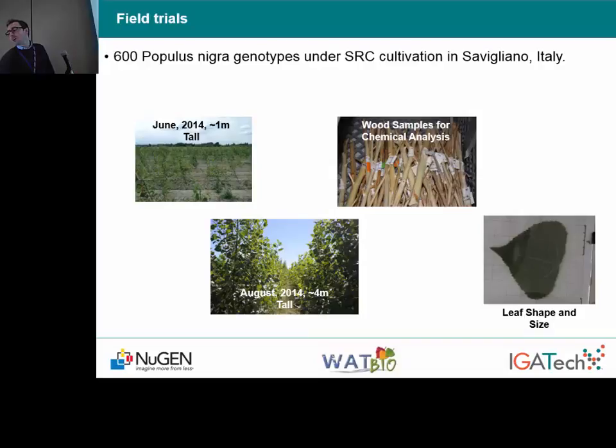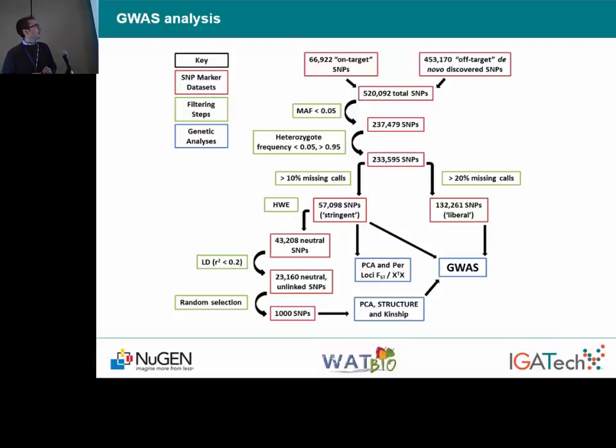So the project, all of this, was to perform a genome-wide association study. And this was carried out by Michael Wright from the University of Southampton. This is the pipeline he used for performing the analysis. I'm not going to go into the details. He filtered the SNPs by linkage disequilibrium and neutrality. He performed some analysis of the structure of the population. And at the very end, he conducted some tests for association.